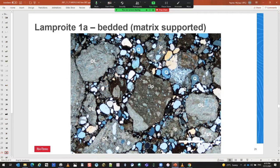But ultimately, you can have olivines growing as it's on the way up. That's a small one, most likely. And you can have olivines directly from the mantle. So just because they're small doesn't mean they're shattered from this.